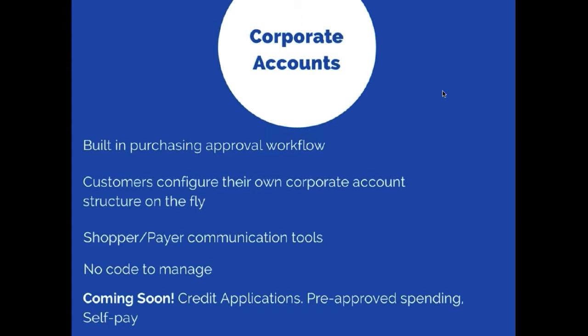Coming soon for us, we're adding credit applications to this whole thing, pre-approved spending. So if Neil was set up on a budget on your site, he could use Apruve and simply check out without having me approve it if I already set up pre-approved rules for him.